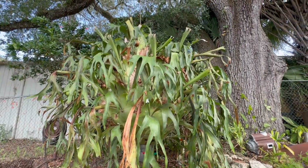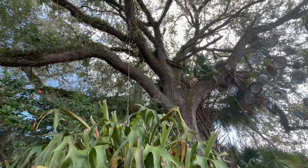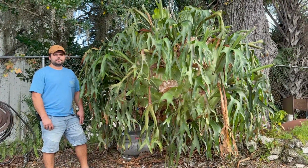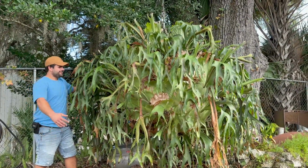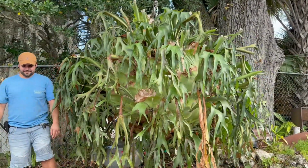Fern ball just hanging from that live oak. Nick next to the big fern ball so you can see how big that thing is. It's amazing. So cool.